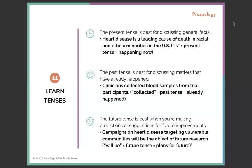In the past tense, we use it for discussing matters that have already happened. So, "Clinicians collected blood samples from trial participants." This is an action that has already taken place. That action has finished in the past. When would you use this in your paper? Usually in the methods section, when you're describing tasks that have been completed.